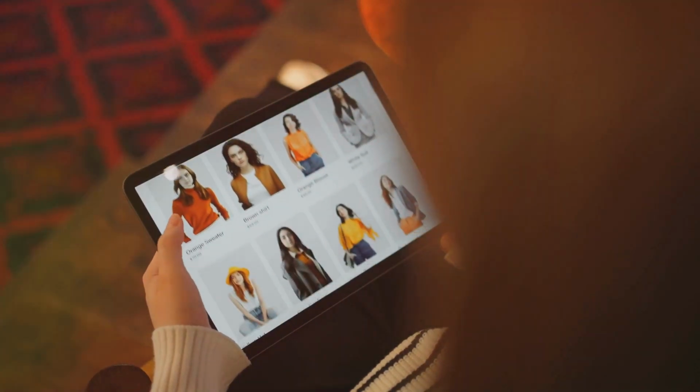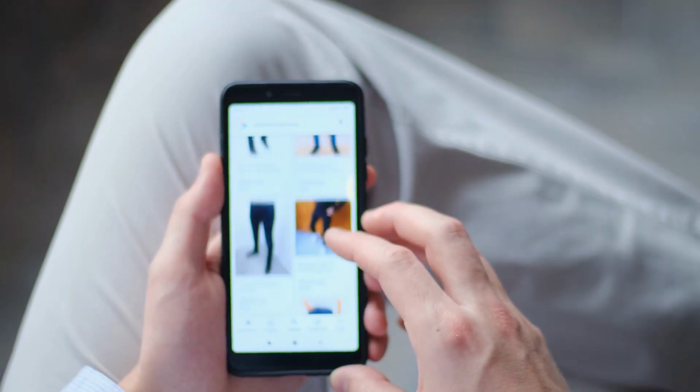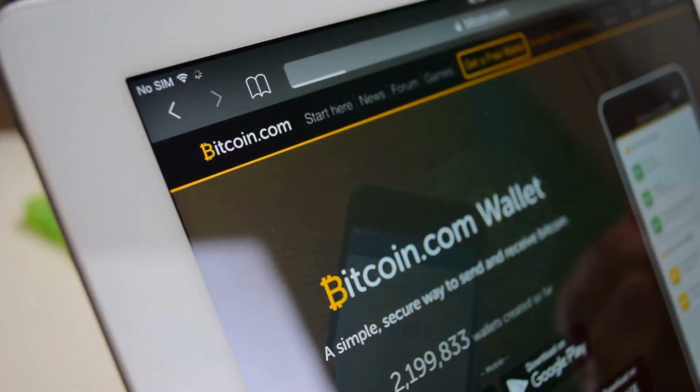Now you can shop on Aliexpress. Browse through millions of products from various categories. Find the product you want. Take your time to read reviews and compare prices. When you check out, choose Binance as your payment method. This will link your Aliexpress purchase to your Binance account.